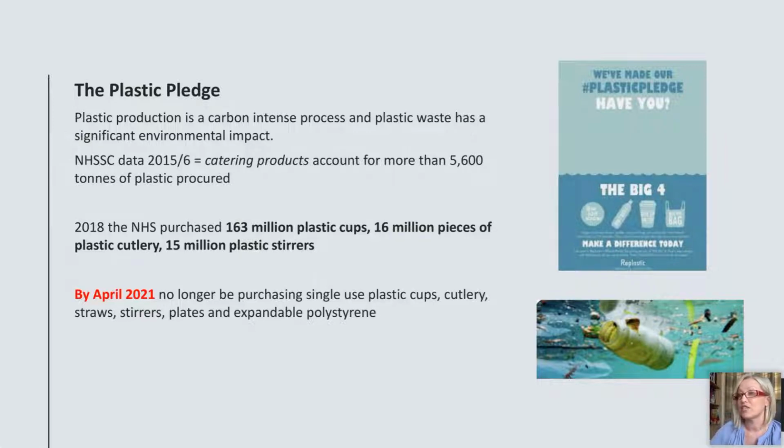NHS supply chain data from way back in 2015 said that catering products accounted for more than 5,600 tonnes of plastic that they procure, and we're doing a lot really to address that now. And in 2018, the NHS purchased 163 million plastic cups. All that plastic, pieces of plastic cutlery, stirrers, straws and so on, takes about 300 years to biodegrade, if it biodegrades at all, and then it's going to biodegrade into very small pieces of plastic that just get into our water streams.